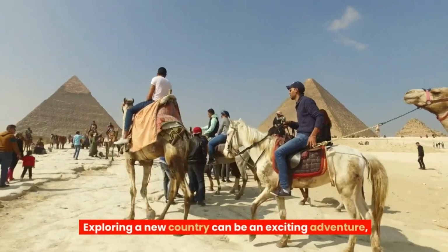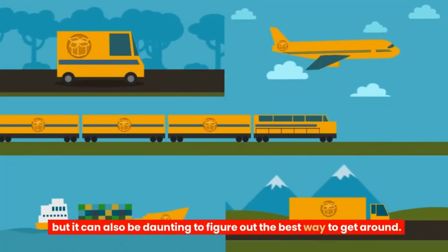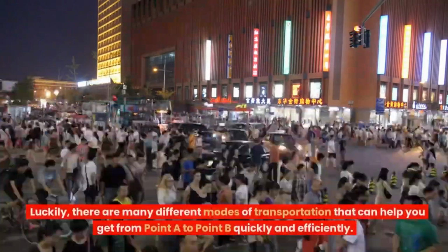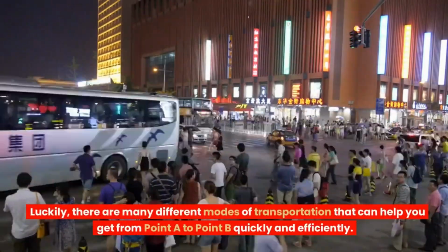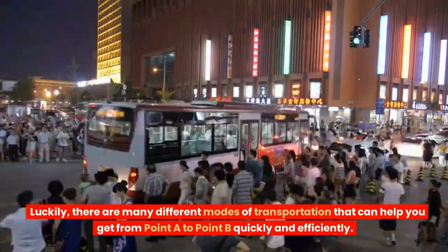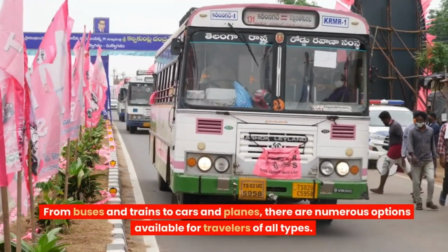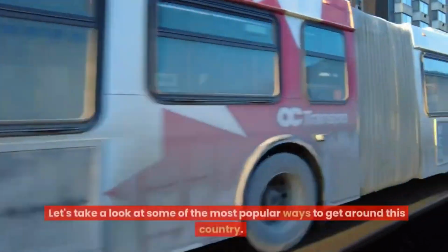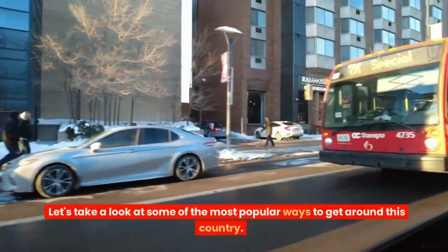What are the best modes of transportation to get around this country? Exploring a new country can be an exciting adventure, but it can also be daunting to figure out the best way to get around. Luckily, there are many different modes of transportation that can help you get from point A to point B quickly and efficiently. From buses and trains to cars and planes, there are numerous options available for travelers of all types. Let's take a look at some of the most popular ways to get around this country.